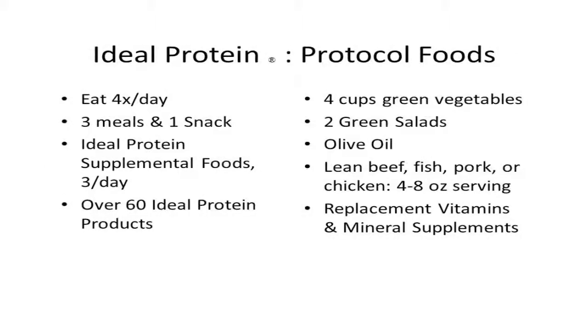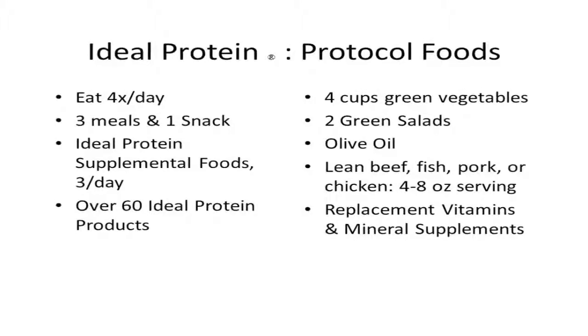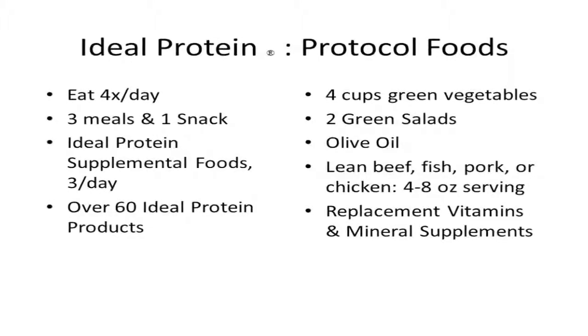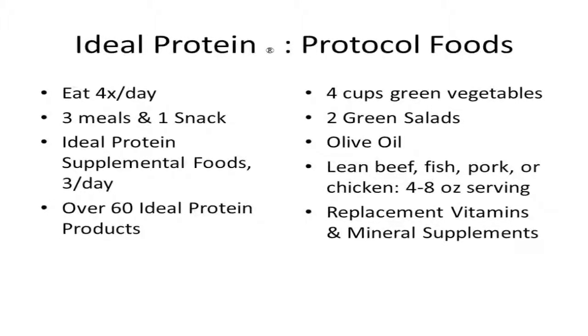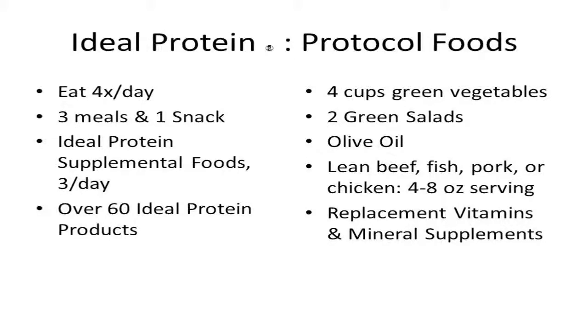On this protocol, dieters eat 4 times per day, 3 ideal protein foods from over 60 products, 4 cups of vegetables, 2 large salads, and a generous 5 to 8 ounce serving of lean protein such as chicken, beef, fish, or pork. We also replace the essential vitamins and minerals that you require while on the program.